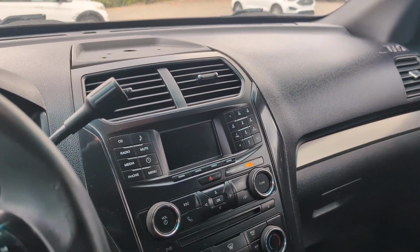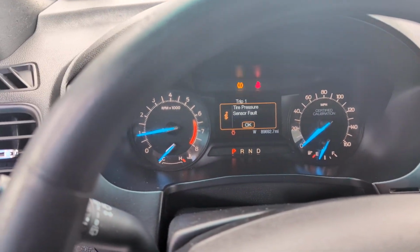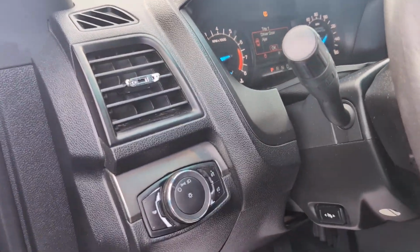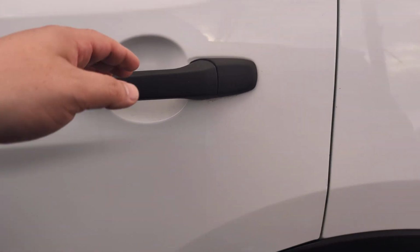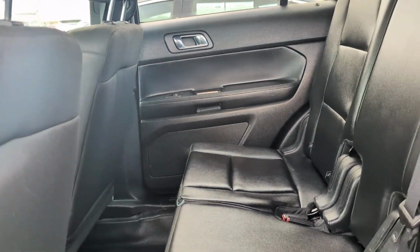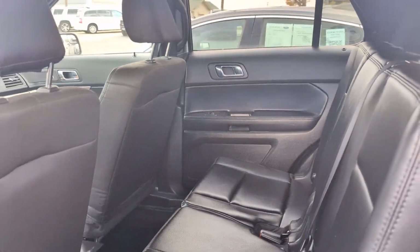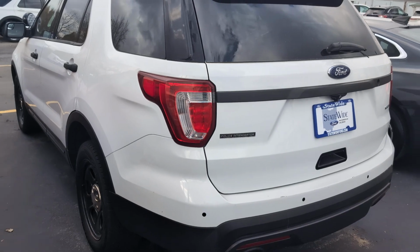Got your radio, heat, and AC controls. It has 80,692 miles on it. Power adjustable pedals. Final second row. It doesn't appear as though there was a cage in this vehicle. Runs nice and quiet.